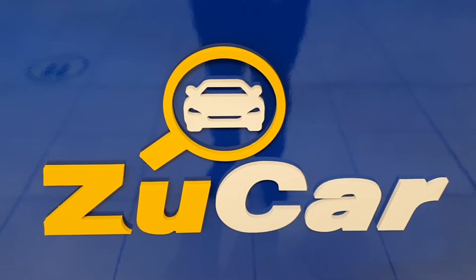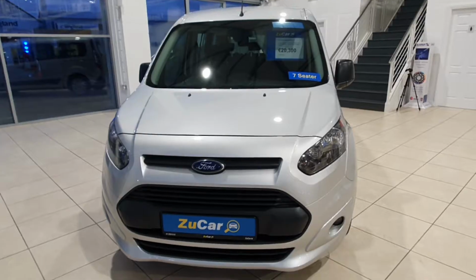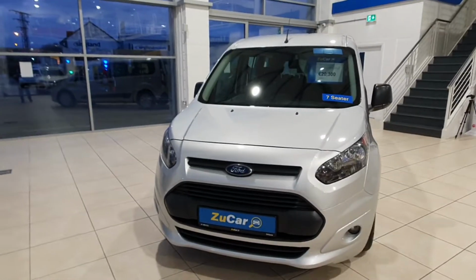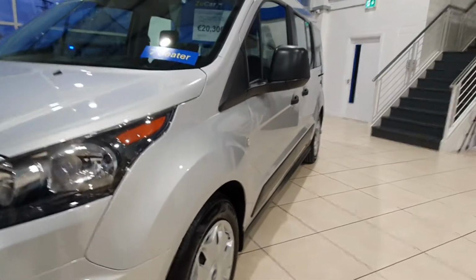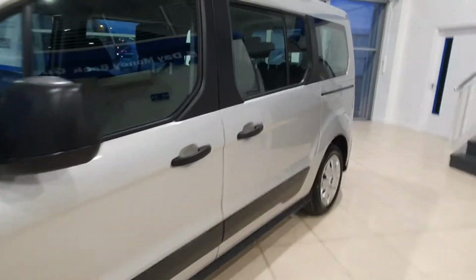Here we have a wide range of quality used vehicles to suit any needs or any budget. Here we have our stunning Ford TOURNEO Connect. It is the 7-seater KOMBI ZETEC model. As you can see, she comes in a beautiful grey colour. All the panels are in excellent condition. 16-inch alloys with excellent tyres all around.